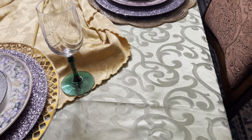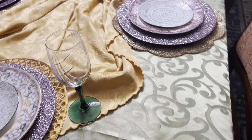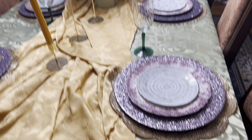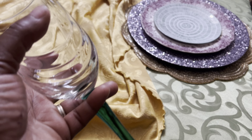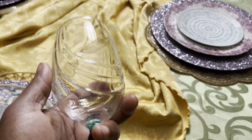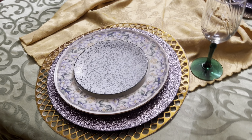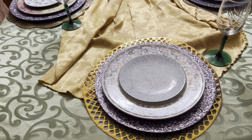I used a green tablecloth on it. And this table runner is another tablecloth, and I just mess it up just so it looks good. I use this wine glass. Isn't that nice? I love the texture on it, the design, and then it has this green stem. I love it.